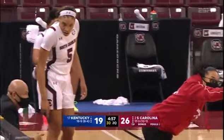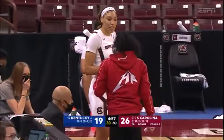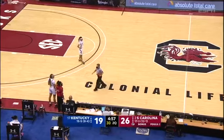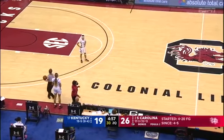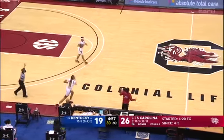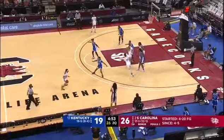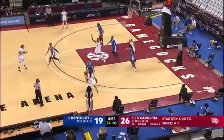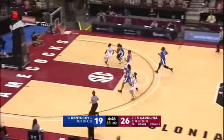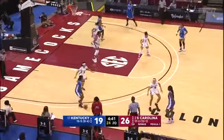Meanwhile, Dawn Staley actively directing traffic. Her team leading by 7 with under 5 minutes to go in this second. South Carolina started the game 4 for 20 from the floor, but they are 4 of 5 since. But they still got to the free throw line. They still got fouls to accrue on Kentucky. They are so good getting themselves second opportunities by getting to the offensive glass. Now a steal. Benton, met by Grissett, squeezes it over to Massengill.